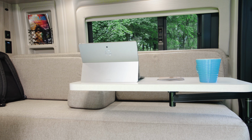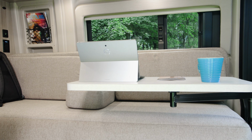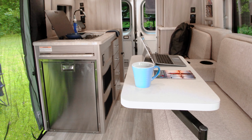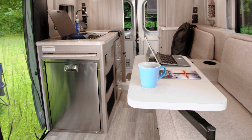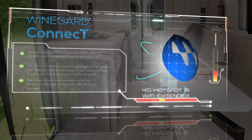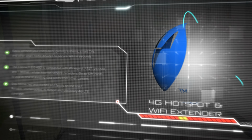Let's check out the table here. You can position this exactly where you need it to. And if you need to take it out completely and store it away, you can do that. When you're here and set up and the screen door's in place, this is like no other office on the road. You see, the Scope is equipped with the WineGuard Connect 2.0 4G hotspot and Wi-Fi extender, so you'll have a safe, secure internet connection everywhere you happen to park.